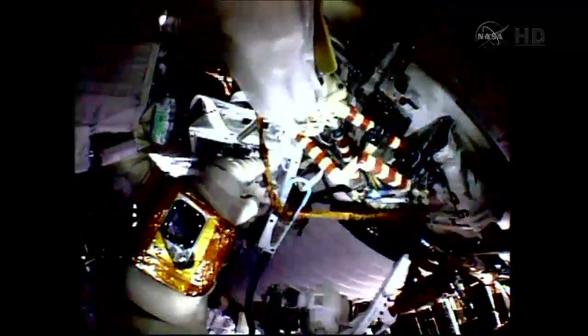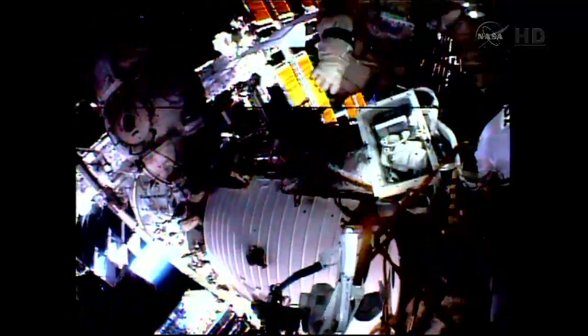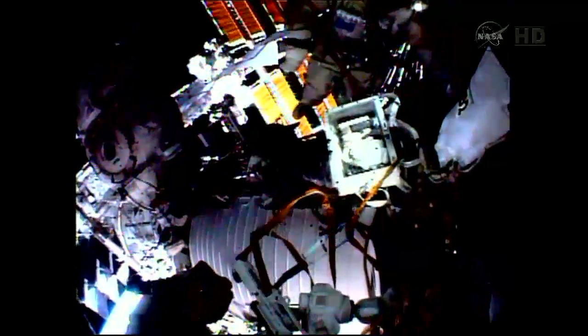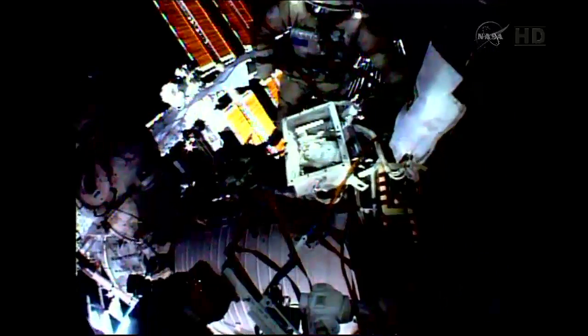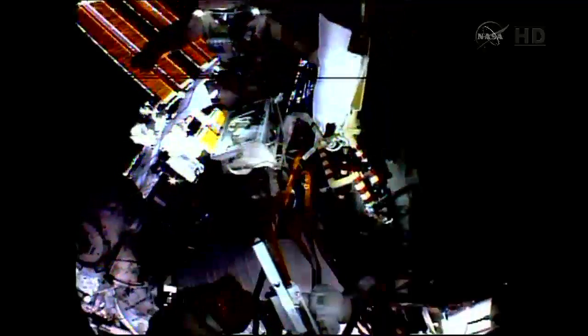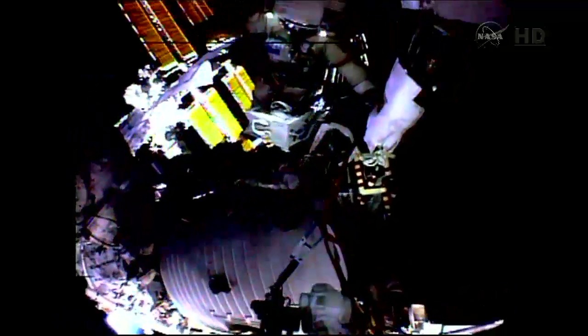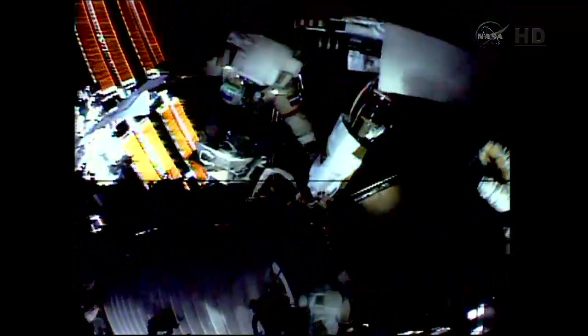The spacewalk today, the 181st in support of space station assembly and maintenance, began at 9:02 a.m. Central Time with the opening of the hatch to the Pirs docking compartment. Russian EVA spacewalk duration is measured from hatch open to hatch close, as opposed to U.S. spacewalks that are measured from the time that U.S. spacesuits are placed on internal battery power until the Quest airlock is repressurized.